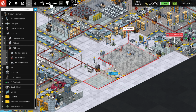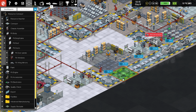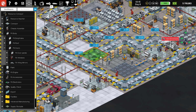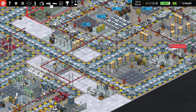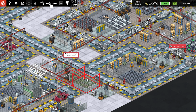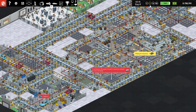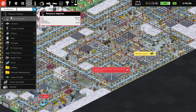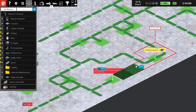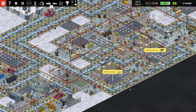It's not the most optimum setup, but I mean it is fine. It gives us what we need. And if we need to move the stockpile to this location or a different location, then that's fine. We'll move it back over here. See if that makes a difference. And let's run it. Let's run it in one time speed now, in the vain hope that nothing will go wrong.